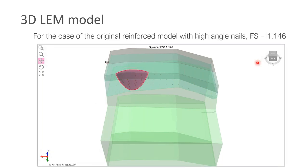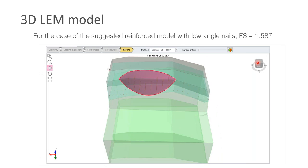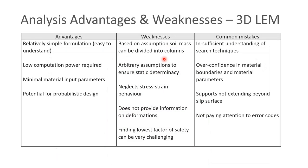Then we used the steep soil nail case, and we got a factor of safety of 1.1. Still higher than the 2D case, but we were able to model it in 3D. And the last one is the final design, where, as you can see here, because we changed the out-of-plane spacing to 3 meters, we used a smaller spacing between the soil nails. We got a factor of safety of 1.59, about 1.6. The original one in 2D was 1.5. So we were able to get this factor of safety in 3D as well.